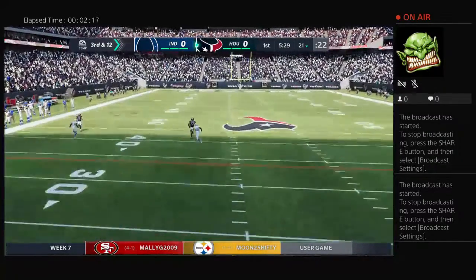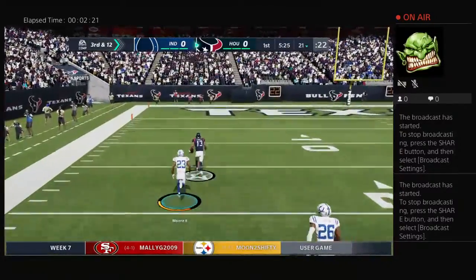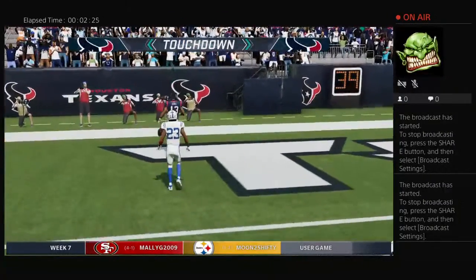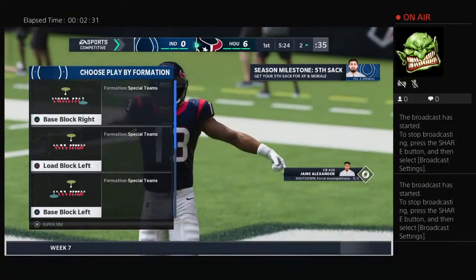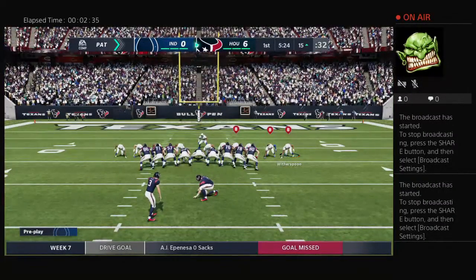Throwing on 3rd down, Watson. He's letting it go. It gets to his man, complete. Brandon Cooks, touchdown, Houston. Brandon Cooks, 79 yards. And the Texans have taken the early lead. For the extra point. Not a bad way to start it.